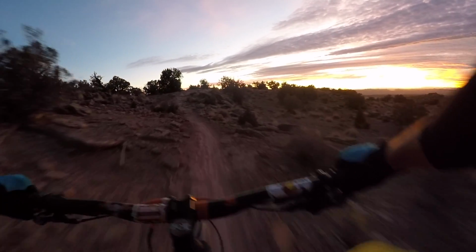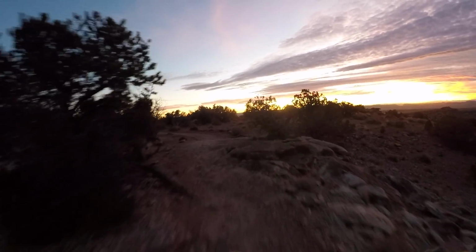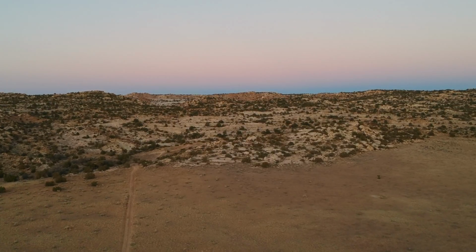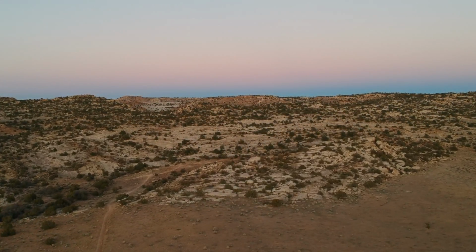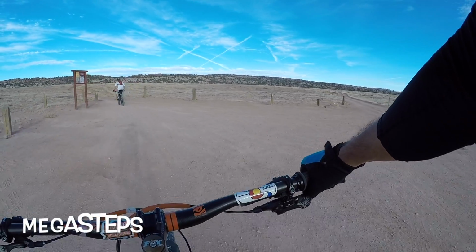So here we go. Trails I'm most familiar with will get a route description. But trails that are away from my home field like Alaska, EKG, or Megasteps, they'll get reviews. Today we'll be looking at the Alaska and Homer trails ridden downhill.